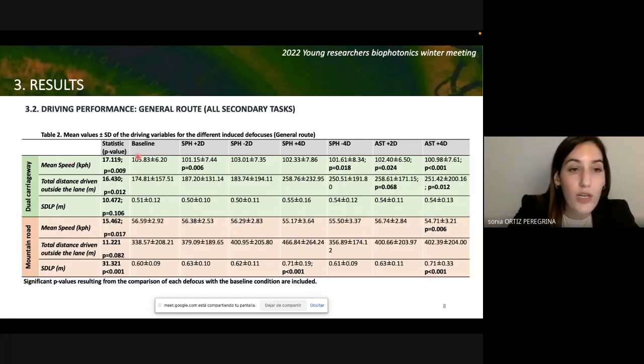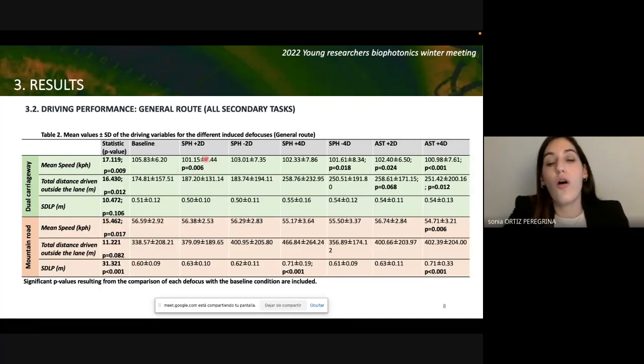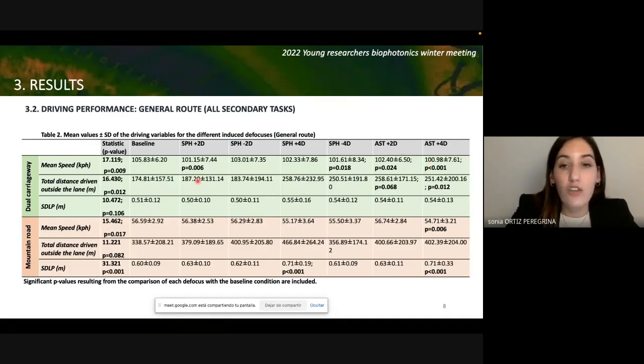On the dual carriageway, we see a significant decrease on mean speed for the myopic defocus of 2 diopters and the hyperopic defocus of 4 diopters, also for both astigmatisms. The total distance driving outside the lane was significantly increased for both astigmatisms, and in the mountain road, we found a significant reduction in mean speed for the higher astigmatism and higher standard deviation of the lateral lane position for the 4 diopters of myopic defocus and the 4 diopters of astigmatism.